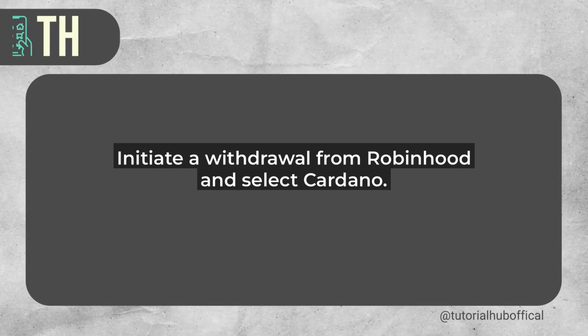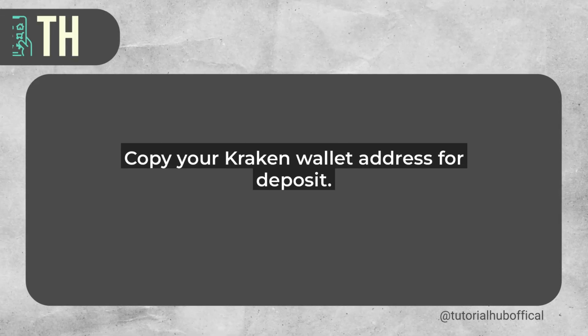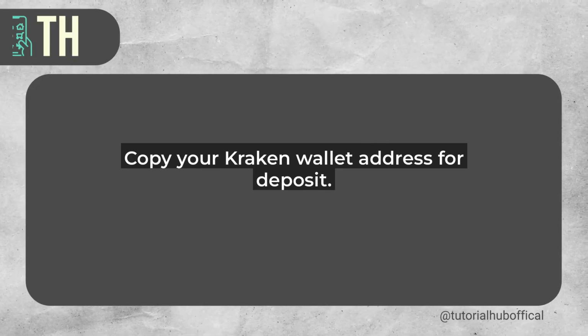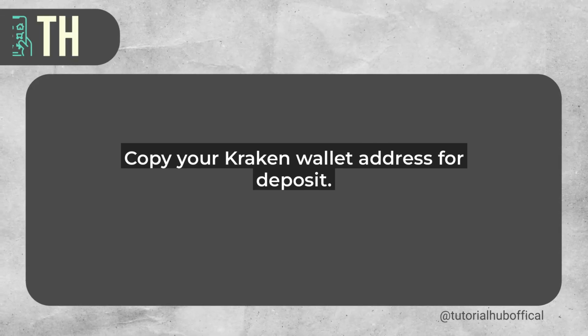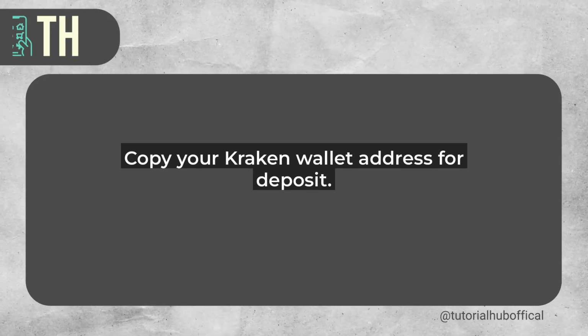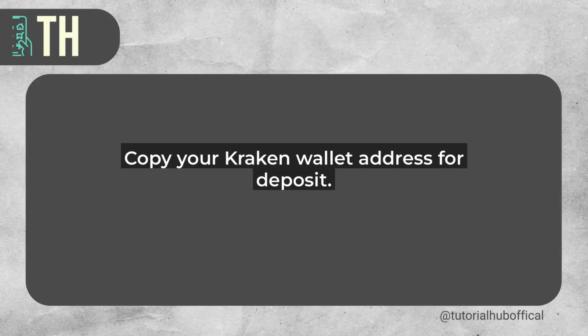Step 3. Get your Kraken wallet address. Open your Kraken app or website, go to your wallet, and copy the Cardano deposit address. Pro tip. Always verify this address twice to prevent sending funds to the wrong place, as crypto transactions are irreversible.